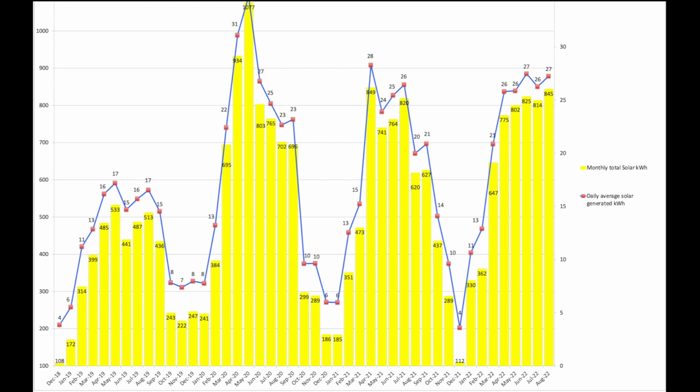That all equated to a total of 845 units for the month, which, as you can see there, is very, very good for August. Considerably higher than any other August that we've had. Even better than the key months of May, June and July. So yeah, really impressed with that. I'm sure everyone else had similar good outputs, hopefully, depending where you are in the country.